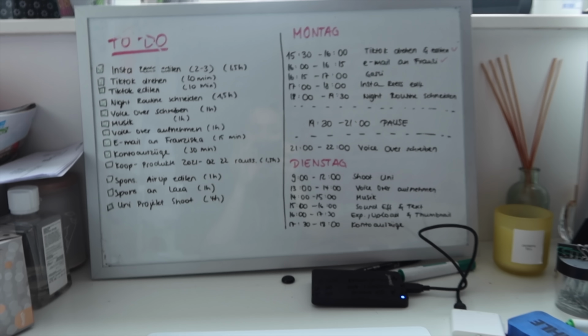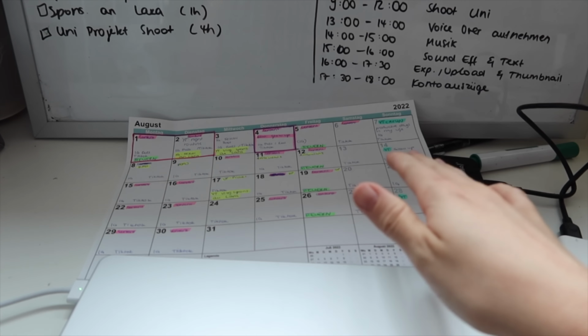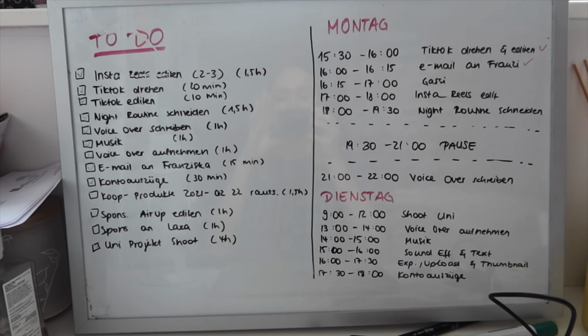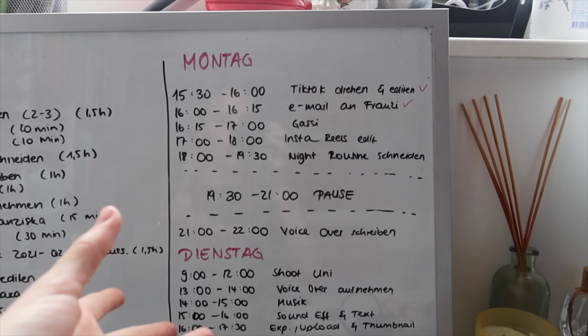This is pretty much what my planning looks like. If we were in the middle of the semester, this would contain a lot more schoolwork, exam schedules, all that kind of stuff. But right now, this is only content. Then we have my whiteboard, which is my actual to-do list. So this is written in German because Deutsch bin Deutsch. And then this is my time plan that I made, for example.